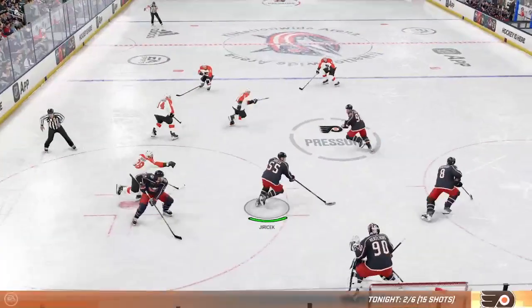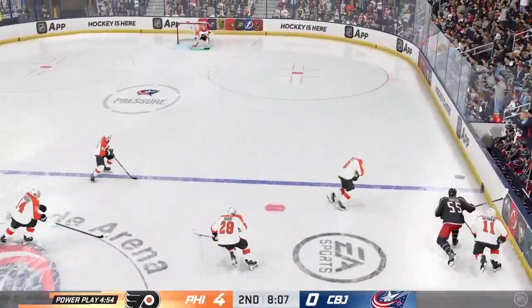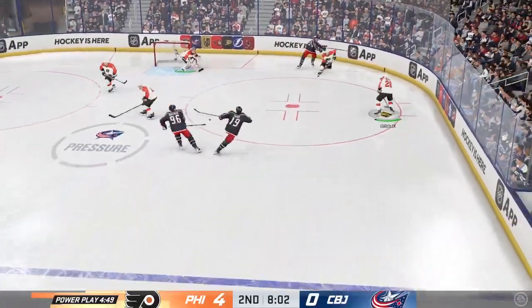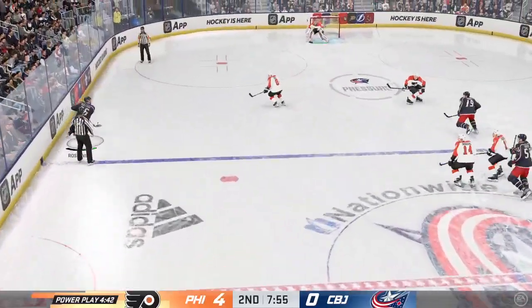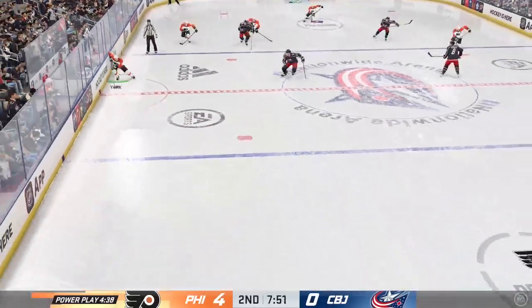Columbus with a big defensive zone faceoff. Come up along the wing. Dumps it in. Philadelphia's got a hold of the puck now. Pokes it away to stay on the attack. The Blue Jackets pick up the puck here in the neutral zone. And that's intercepted by Konechny.